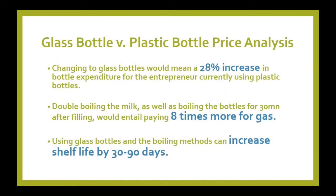And so from this price analysis, we can put a few things in perspective. Changing to glass bottles, if the person using plastic bottles were to do so, would mean a 25% increase in bottling costs for the entrepreneur currently using plastic bottles. Double boiling the milk, as well as boiling the milk for 30 minutes after filling, would mean that the entrepreneur would have to pay 8 times more for gas. However, using the glass bottle method instead of the plastic bottle method could increase shelf life by 30 to 90 days.